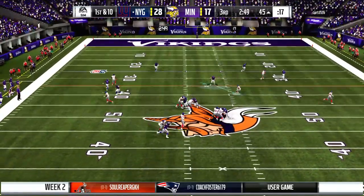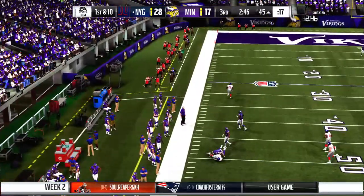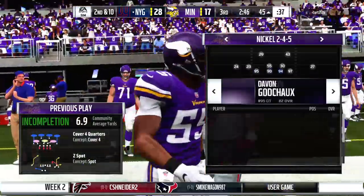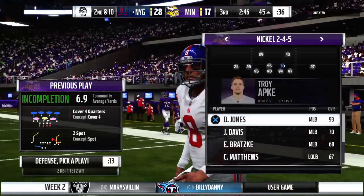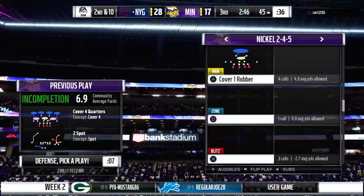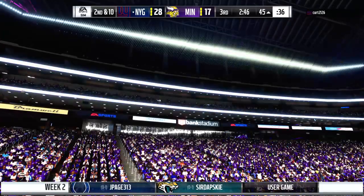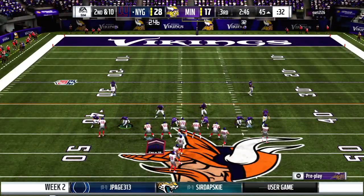Mariota now to throw on 1st down. Buying time to his left. And that's going to be incomplete. What's the old adage? Be quick, but don't hurry? Well, that went right out the window there. He was hurried, harassed. That ball had to be gotten rid of, otherwise he was going to get sacked. An incomplete pass on 1st down. That leads to a 2nd and 10.